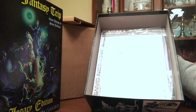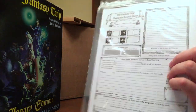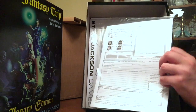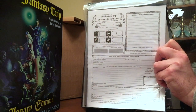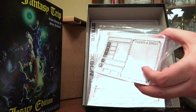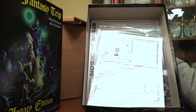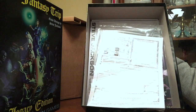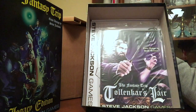All right, what else we got? Oh, this must be the full role-playing game character sheet because it is much bigger. I think this is for wizard, and this is for melee essentially. So we can incorporate melee and wizard into our game days, and maybe one day we'll play the real Fantasy Trip too. We don't have any immediate plans.